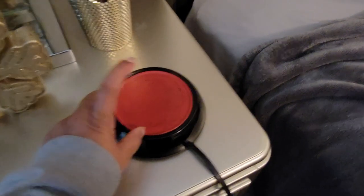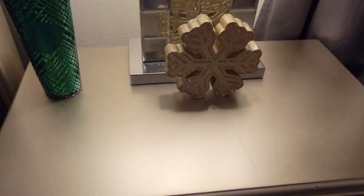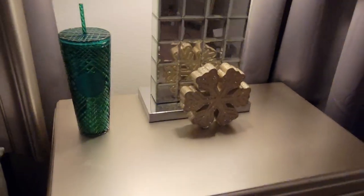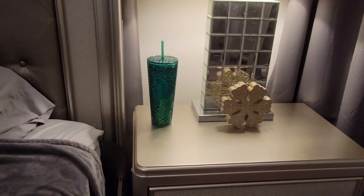It also comes with a Mickey Mouse mug. So if you're looking for a quick little gift, it's a little gift idea. My husband's side is far more simple. It just has his water cup and another snowflake. Yes, he has been using my Starbucks cup. I'm just glad it goes with the color theme.